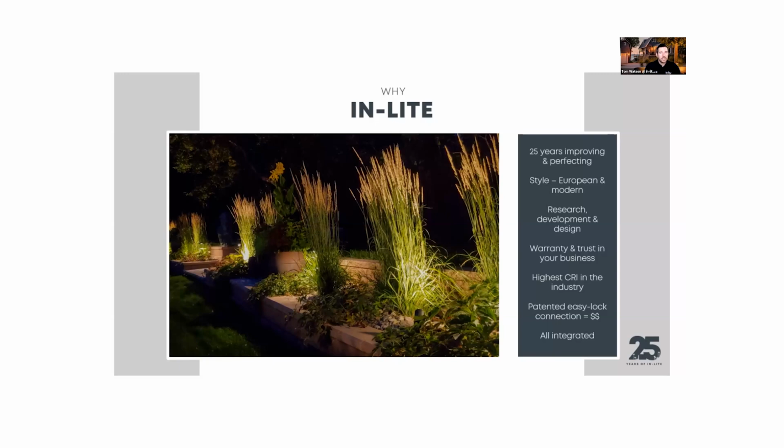And also all of our fixtures are integrated. So we're going to touch on this as well when we get into the design side of things. But choosing the right fixture, all of our fixtures are integrated. So you're not getting a fixture and getting a drop-in lamp. Everything's integrated. So you're just choosing the right fixture for the right application. And again, we have some different tools available to help make that a little bit easier for you as well.